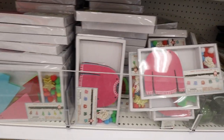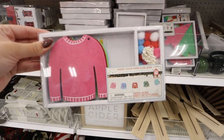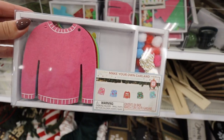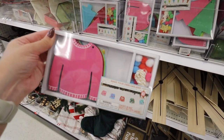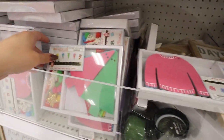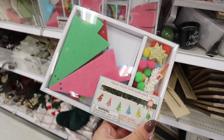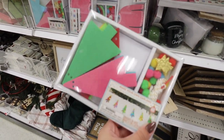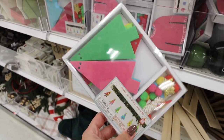They have these really fun and colorful make your own garland kits. They come with 62 pieces, all the little pieces to make this adorable sweater garland, and you can decorate all the sweaters. This is $3, such a fun craft for kids. They have the sweater one, then they also have this really colorful tree one, but it's the same thing, you're just decorating it with pom-poms. How fun of a craft is that for just $3? No painting involved. I feel like this is mess free.